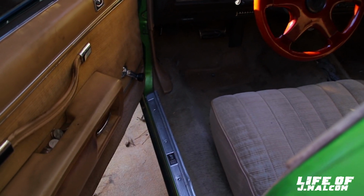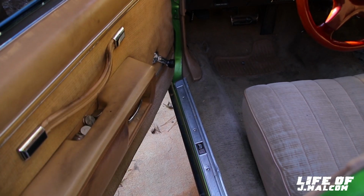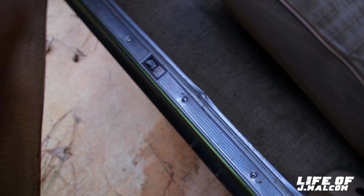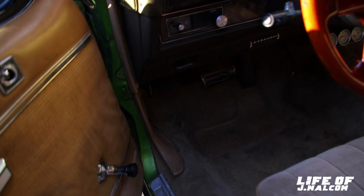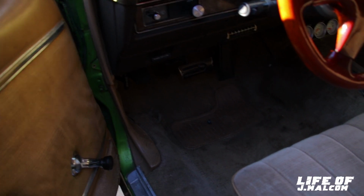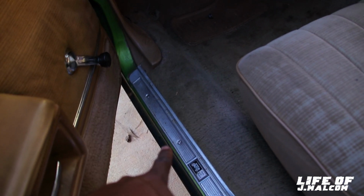Bring you a screwdriver. Why should I bring a screwdriver? Take this piece right here off, and just peel the carpet back. Or sometimes you don't have to. You can just grab it from up there by the brake pedal and the gas pedal. Peel that carpet back to where you can see the floor right here. You need to peel it back enough, but that's why I said take this piece out.